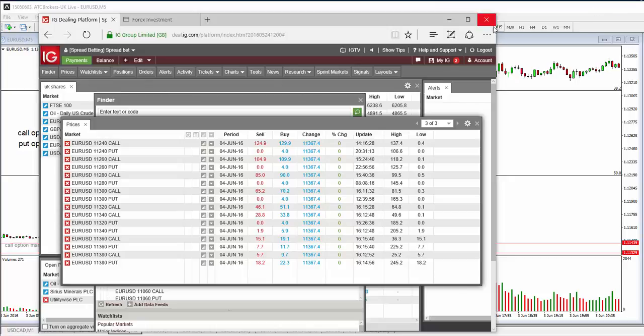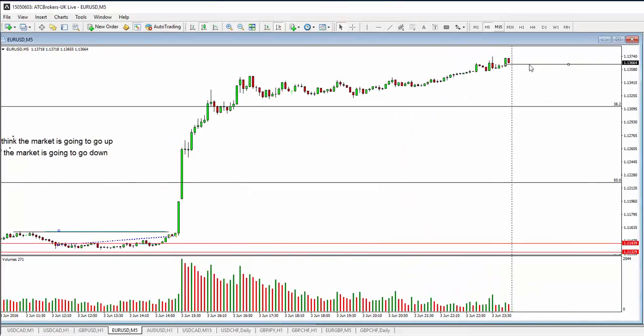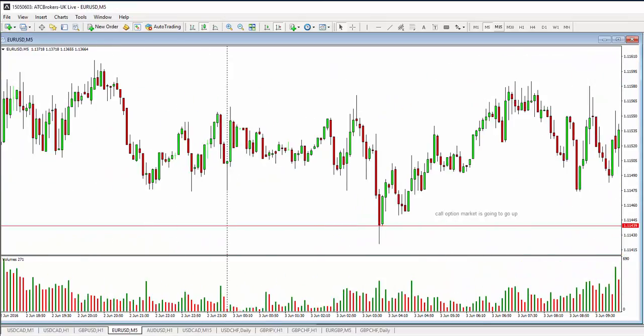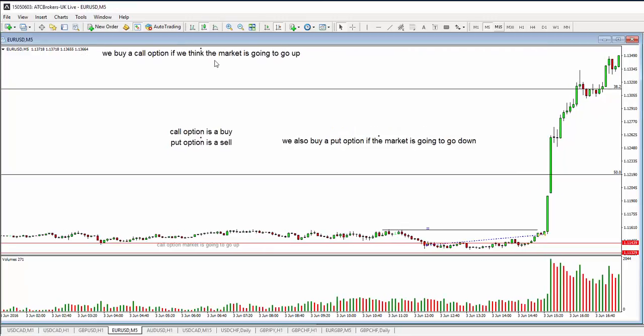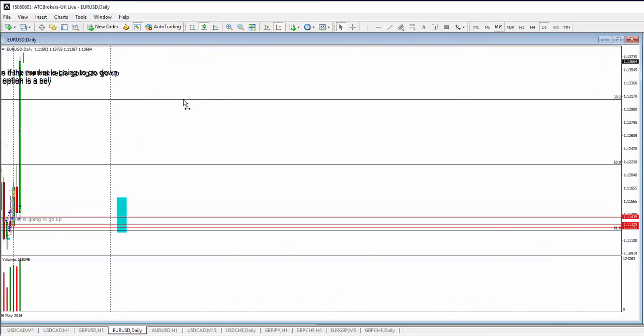So let's just explain this on the chart. Okay, so here's 1360. This is this level here. So let's bring this level over here. Keep those and put those there. Put that there. Okay, we're going to get rid of this fib.